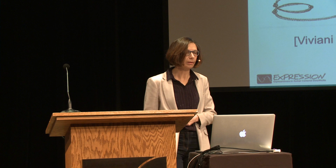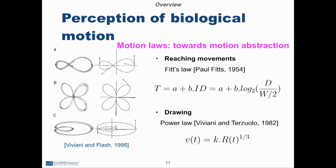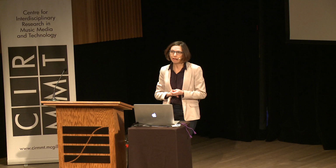So concerning the perception of biological motion, I will present some invariant motion laws that have been shown in the last decades and which represent elements of abstraction underlying the sensorimotor control of hand movements. Among these laws, there is a predictive model called Fitts' law, which is very used in human-computer interaction. This empirical law predicts that the duration required to reach a target is proportional to the index of difficulty of the task, which is a logarithmic function of the ratio between the distance to the target, D, and the width of the target, W. That's a very simple law, and it's very useful in HCI and in ergonomics.